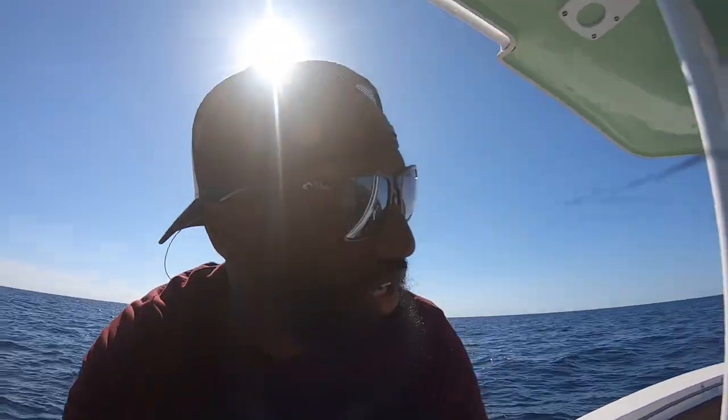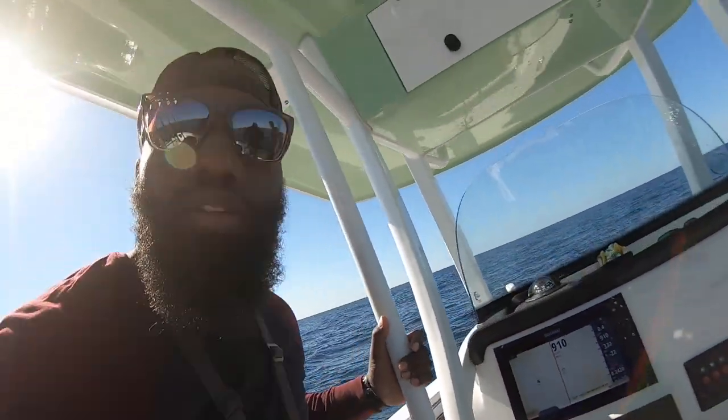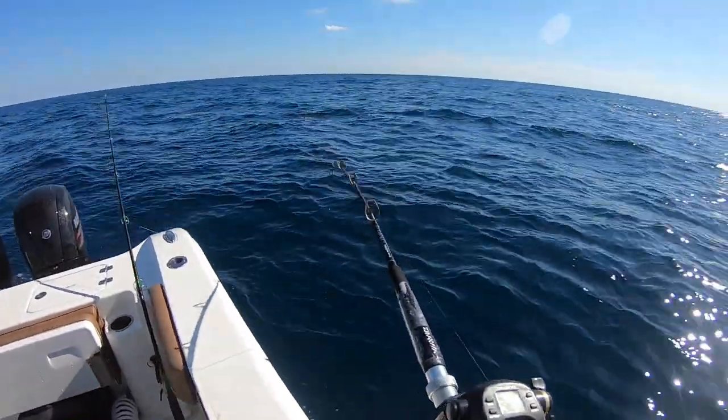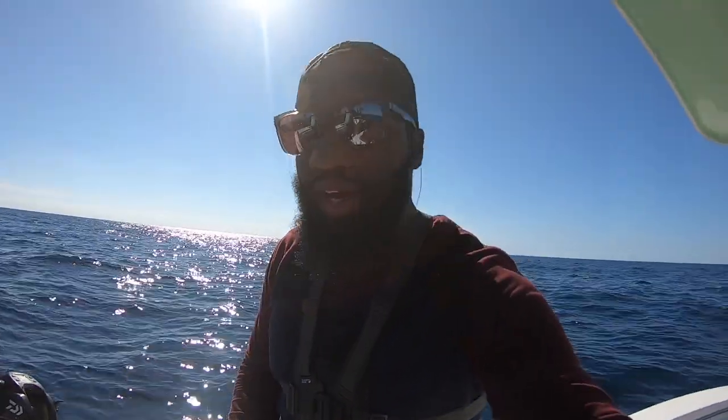All right, guys, we are at one of the spots where we first anticipated coming out here today. Our target species is tilefish. We're fishing in 900 foot of water, 910 foot, using electric reels. Check this out. We got something on this one, and we're about to find out what it is. Target species, guys. See what we got.